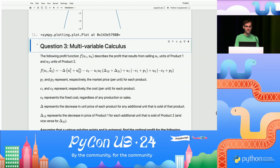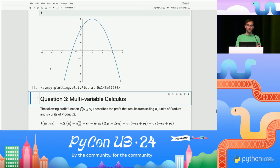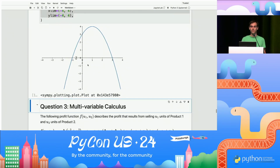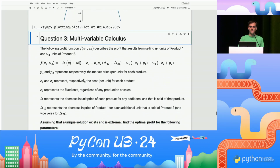And question 3 is the hardest question. But essentially what we're doing here is we're using the same question as before, but instead of it being in 2D, we do it in 3D. And what we want to do is we want to calculate where the maximum value is. And so before, where we had the equation in terms of x and y, here we have it in terms of u1, u2, and let's say z, for example.